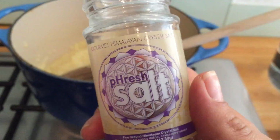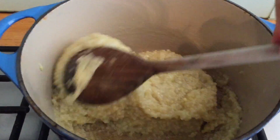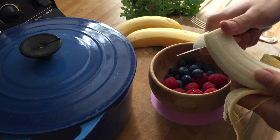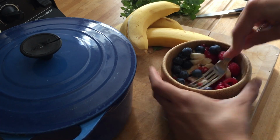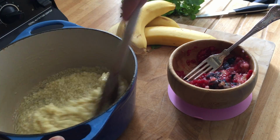So once it's all finished, I will add some Himalayan sea salt, then I will add some extra virgin coconut oil. It can withstand really high temperatures, so it's really perfect for cooking. And after that, I will cover it with a lid and let it sit there for about 10 minutes before mixing it with all her fruit. It's the half raw, half cooked breakfast with a few basil leaves in there if Lake will have them today. Sometimes she does pick those out or spit them out, so we'll see.